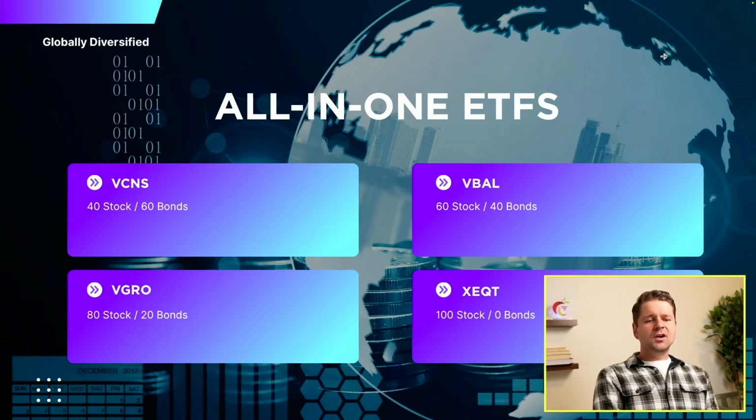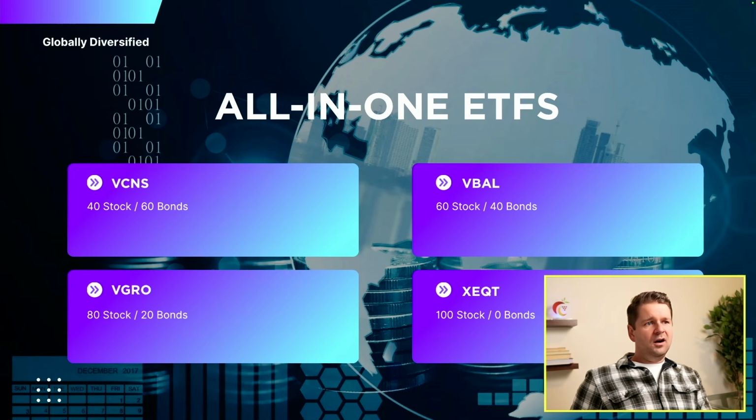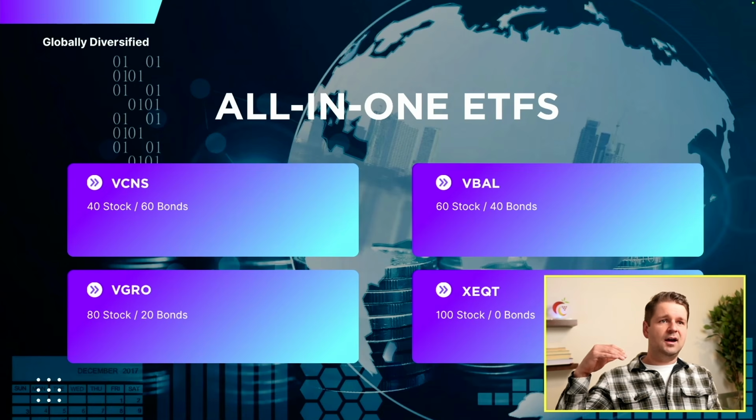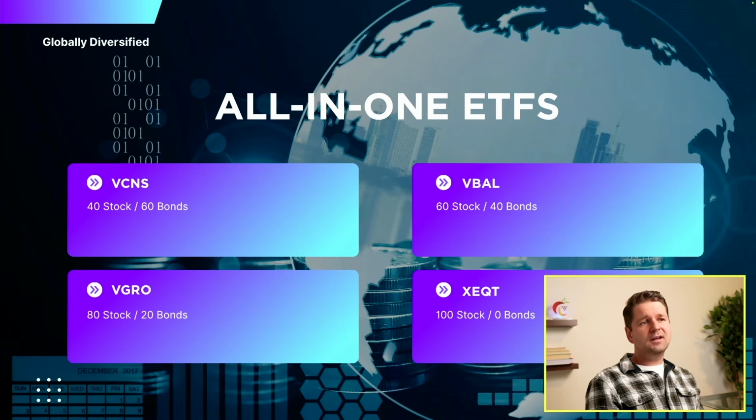Let me show you a little example of what all these ETFs are. These all-in-one ETFs, we just looked at the VGRO, so it's the 80% stocks, 20% bonds. You can see that it was quite high on that list, and that list goes by the amount of people that have been investing into that particular investment, from the highest to the lowest. So a lot of people are really invested in this one in particular. But we also have a different approach and a different option.